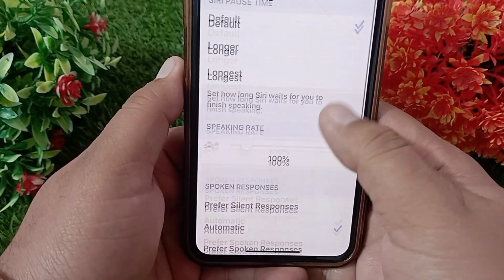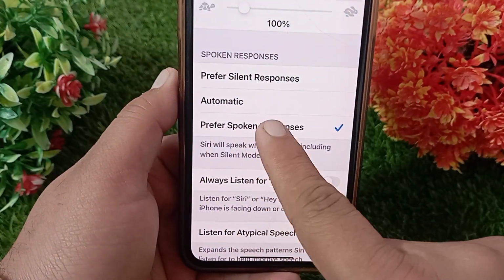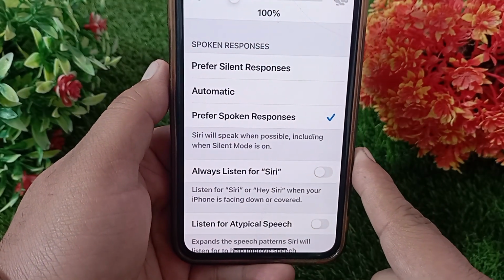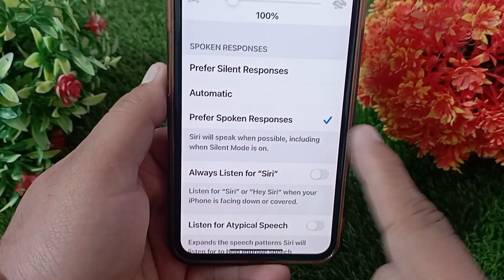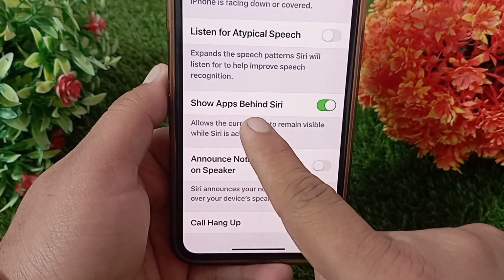Here, select Prefer Speak Responses. After selecting it, now swipe down and disable show apps behind Siri.